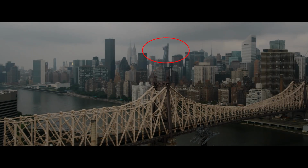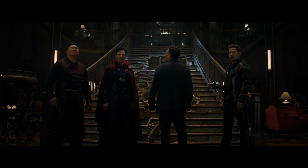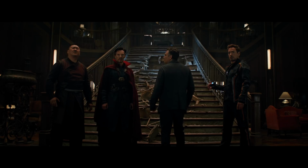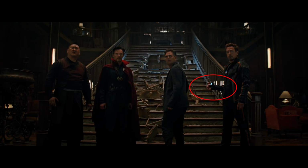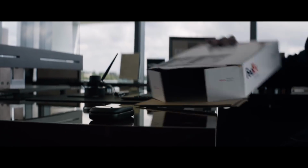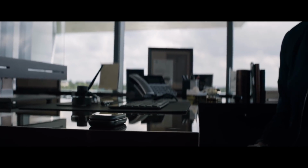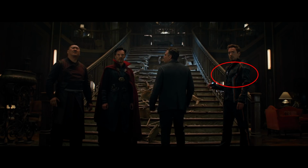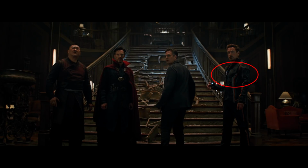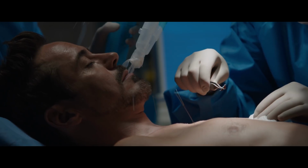After a quick shot of the former Avengers Tower in the distance, we're back in the Sanctum with Strange, Wong, Banner, and Stark, who is holding a phone in his hand, and judging by the very mid-2000s vibe of it, we can be pretty sure it's the same one that Cap sent to him at the end of Civil War in case he ever needed to contact him. Also, he's rocking a new triangular arc reactor in his chest, which is weird since he had the circular one pulled out in Iron Man 3.